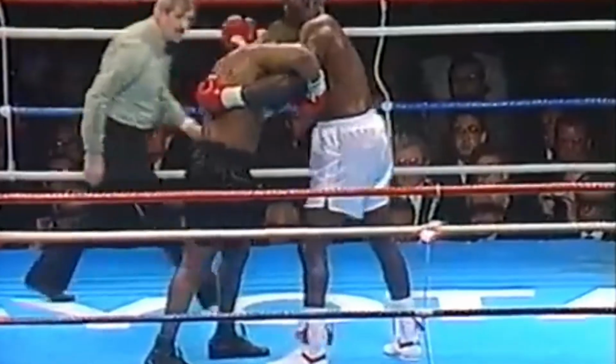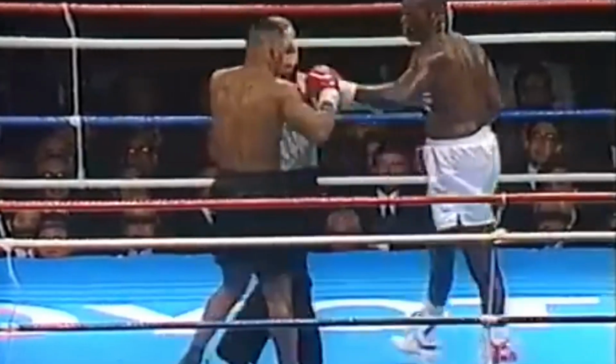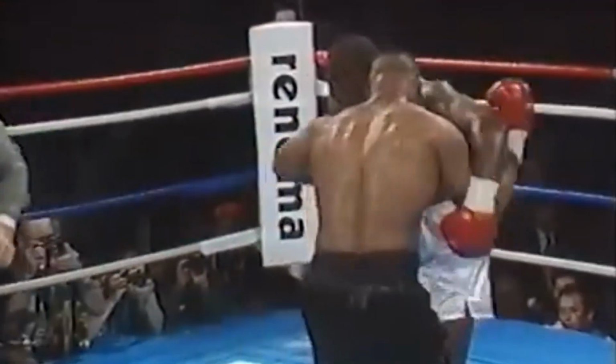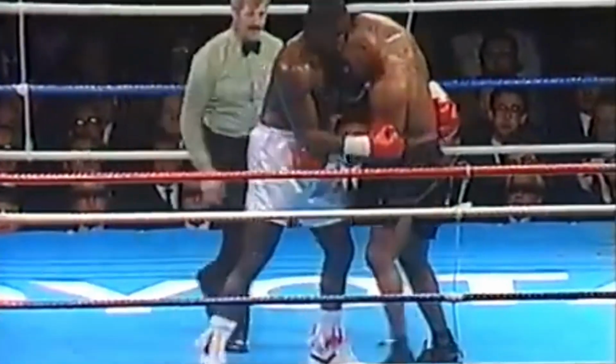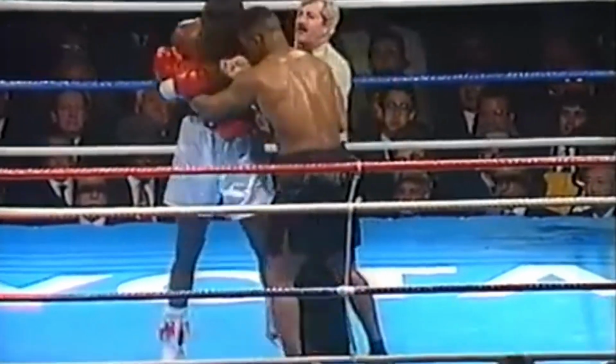Tyson seems a little more precise in this round as he tries to move in, but it is still Douglas who is throwing and landing more often. Working behind the jab, as is his custom. Those right-hand leads have been very effective. They have been, but also you got to get those hands back up. What's Douglas doing? He's not allowing Mike to get his punches off to the midsection. Although there was a right hand to the ribcage there.